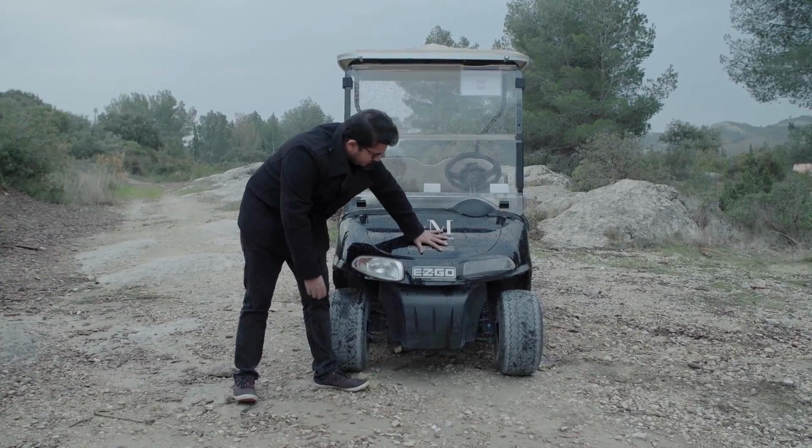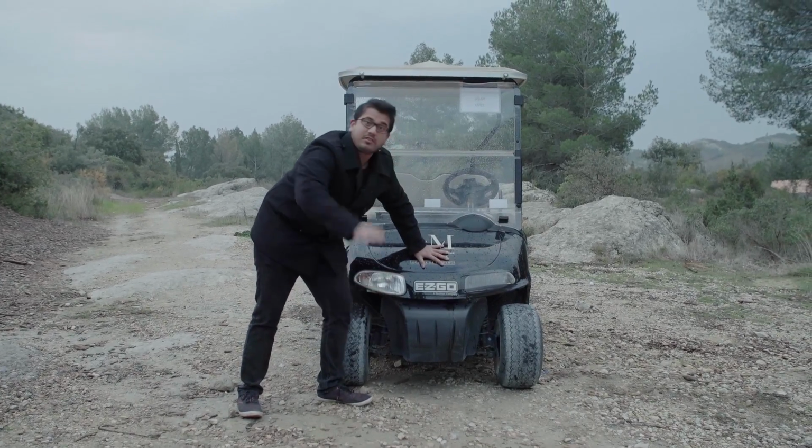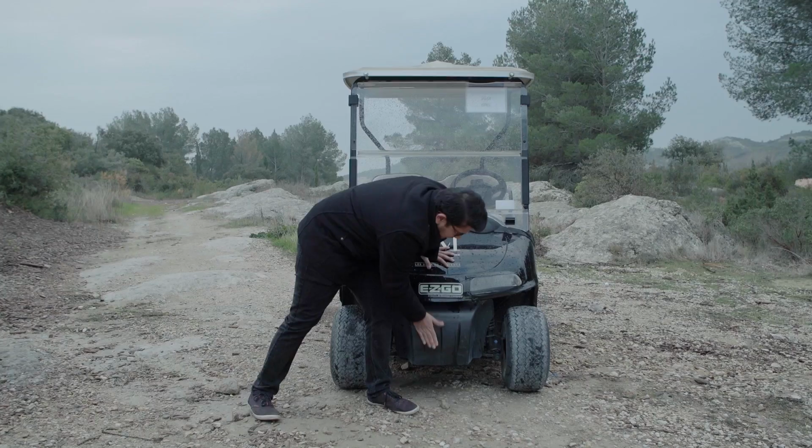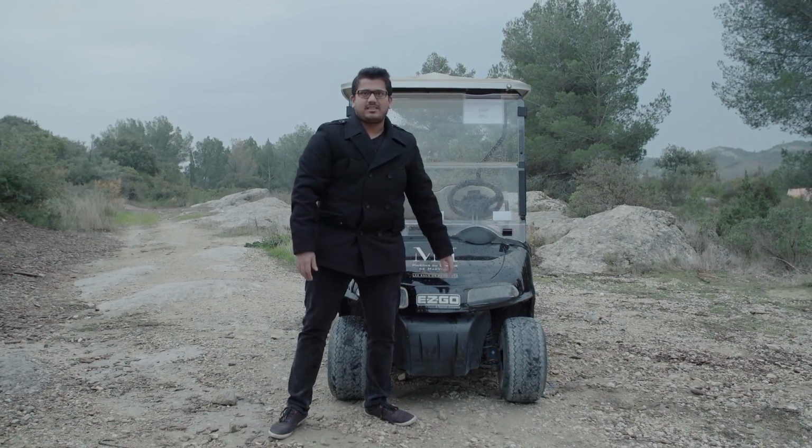The front design of this golf cart is pretty simple, you know. You have some headlights which sometimes fall off, you have to be careful. A bumper because when you inevitably crash the golf cart. And well, that's about it.